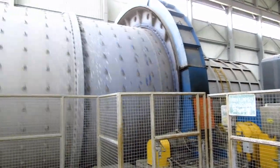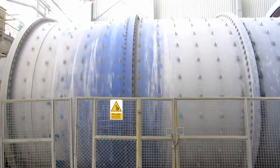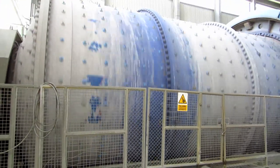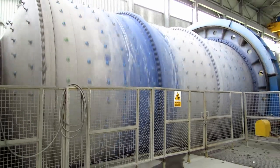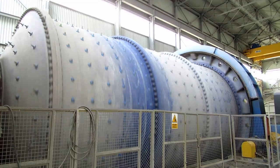This is one of the big ball mill grinders that you see right here. There are four of these in this concentrator, and these grind the ore and rock down to a fine sand. From here, the ore then travels to the cyclones and the flotation circuit.